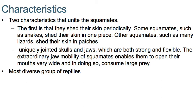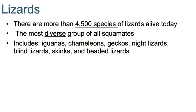They also have uniquely jointed skulls and jaws, which are both strong and flexible, and this allows them to open their mouth up really wide, and in doing so, they can consume large prey. Squamates are considered the most diverse group of all reptiles. For lizards, there are more than 4,500 species alive today, and they are the most diverse group within the squamates. They include iguanas, chameleons, geckos, night lizards, blind lizards, skinks, and beaded lizards.